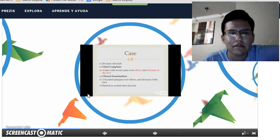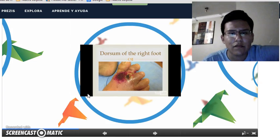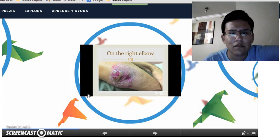A 28-year-old man came with a chief complaint of severe pain over the elbow and dorsum of the foot. His clinical examination shows ulcerated plaque over the elbow and the dorsum of the foot. It started as a nodule that ulcerated. This photo shows ulcerated plaque over the dorsum of the right foot. And this photo shows ulcerated plaque on the right elbow.